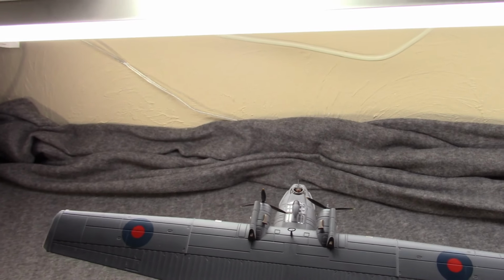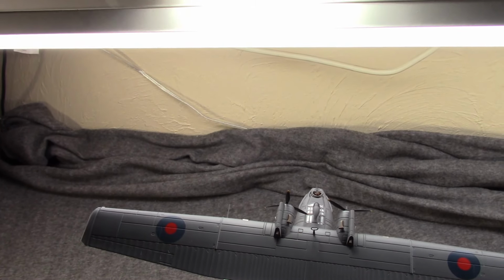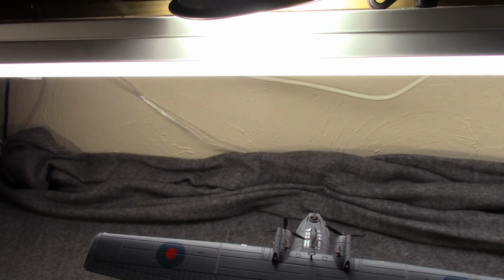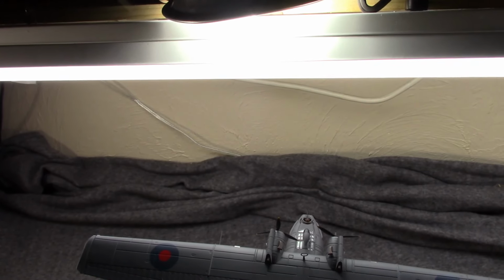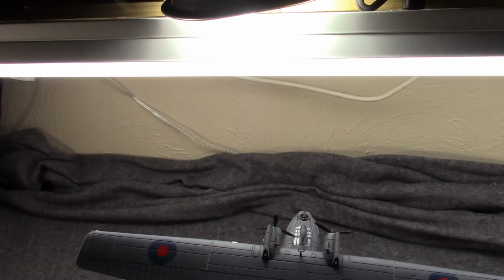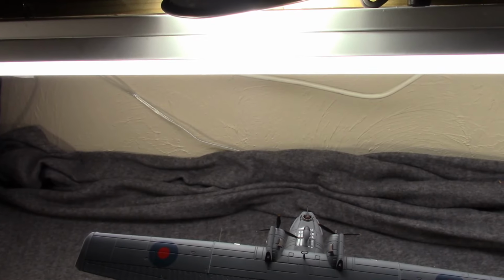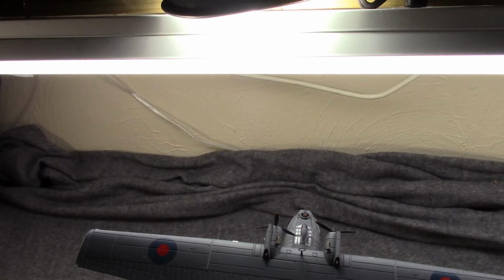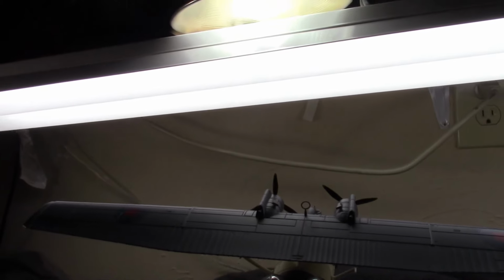We have the consolidated PBY Catalina. This is a patrol bomber used before and during World War II, after the war, Korea, and actually even after Korea. It had a rather lengthy service.